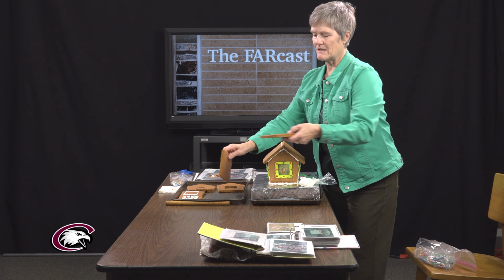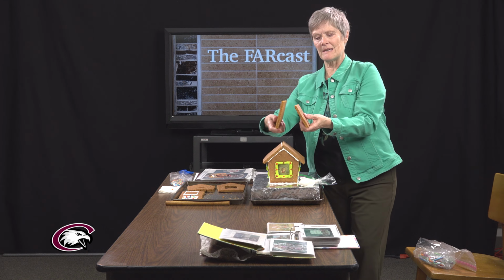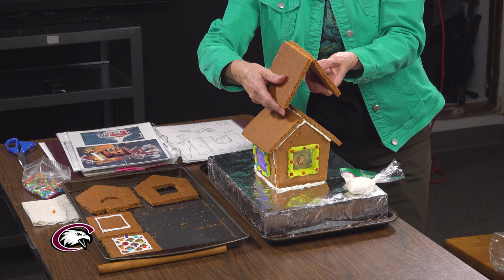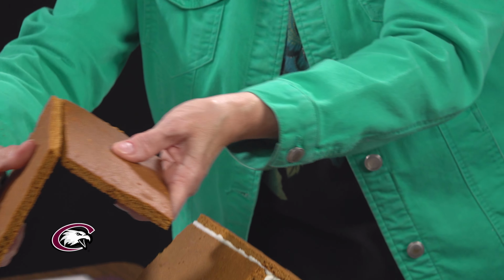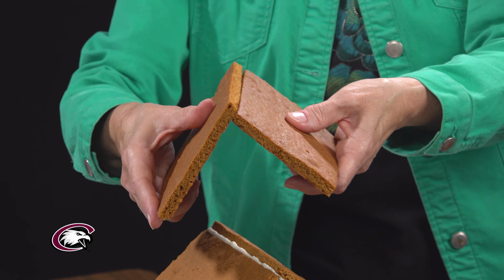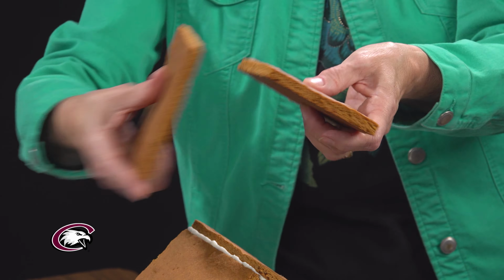One of the engineering aspects that my dad changed on the original recipe we got, it came together like this. They were equal halves, and so it was a very weak connection, and that roof didn't tend to stay together. So he decided if we just change it and make one half of the roof the width wider than the other half, then you've got a good solid connection.